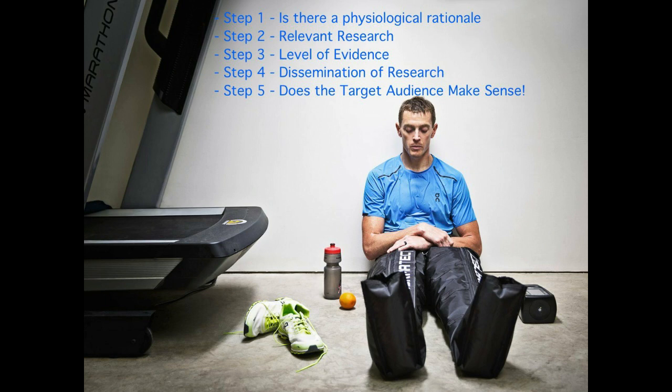What kind of studies are being done, and how well is the quality being controlled? That type of thing. Step 4 is dissemination of research. Where is this research being published? Are they in quality journals or journals that might not be as well regarded in the field? And then finally, step 5 is target audience. Does the target audience make sense? Even though there is a physiological rationale and it's shown to be beneficial in research, it might be being marketed towards the wrong audience.